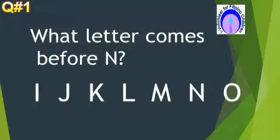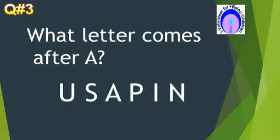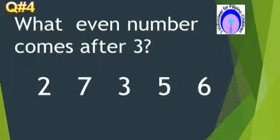Question number 1. What letter comes before N? Number 2. What letter comes after N? Question number 3. What letter comes after A? Question number 4. What even number comes after 3?